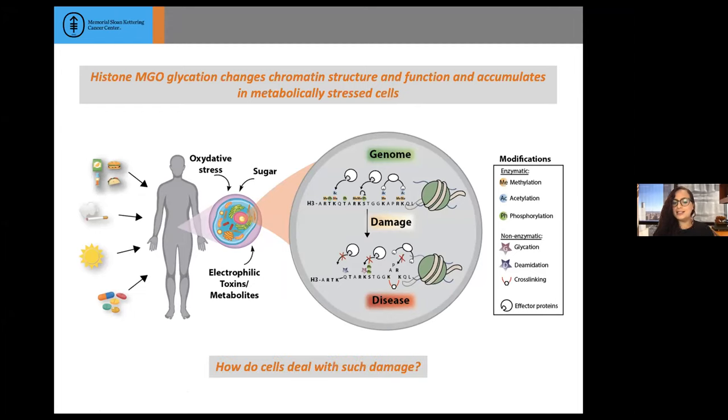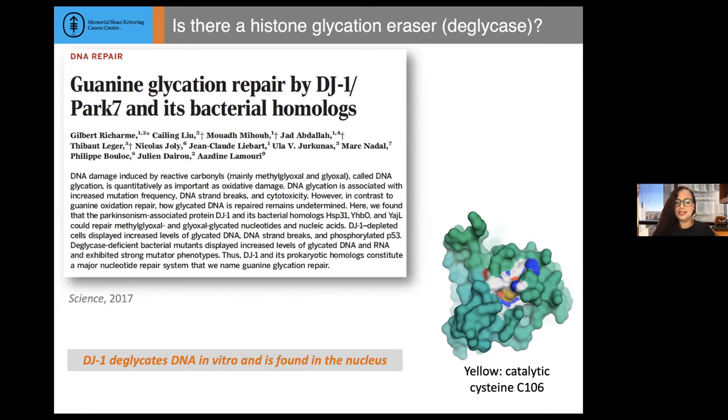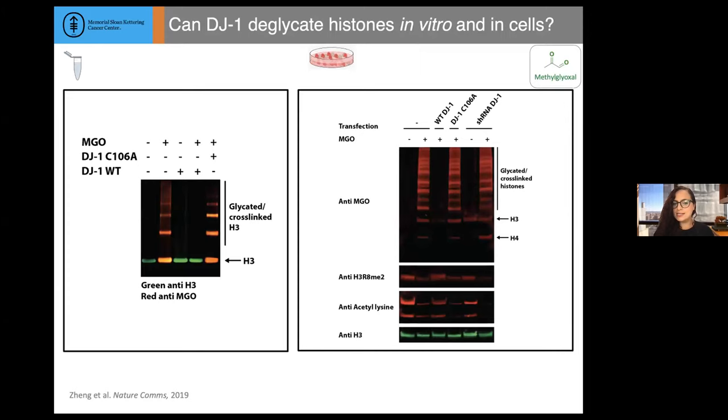Okay, so hopefully I convinced you that MGO glycation can happen. And I mentioned that cells don't like this damage. The question is, how do they deal with it? Right when I was starting my lab, this beautiful Science paper came out that showed that guanine in DNA can undergo glycation. And this interplayed into the cross-linking between DNA and histones that I didn't get much into. But what was important is that this guanine got deglycated by DJ-1. This was more focused on the bacterial homologs, but it did really nice work showing this deglycation. And of course, if DJ-1 deglycates DNA in vitro and is found in the nucleus, we were hoping that it will also deglycate histones. To test this, we did both in vitro and in cell assays, showing very robustly that DJ-1 both prevents the accumulation.